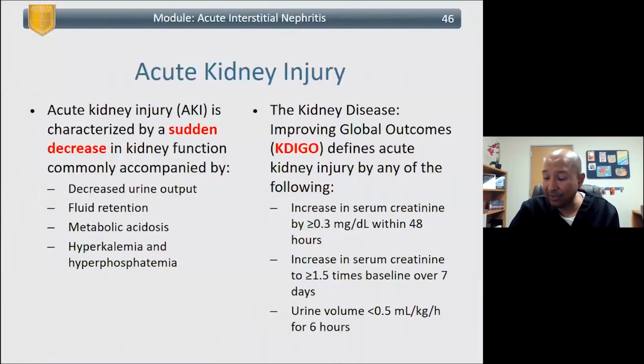And then the last thing I want to talk about, and it always seems I was going to say I was going to end early, but it seems like I can't. So let's talk about just one thing about acute kidney injury. Acute kidney injury is in general described as a decrease in urine output, fluid retention, metabolic acidosis, hyperkalemia, hyperphosphatemia. Those are things that characterize acute kidney injury.